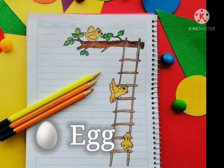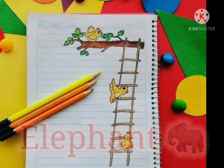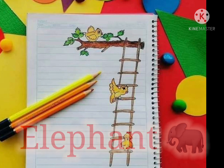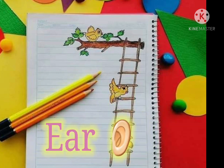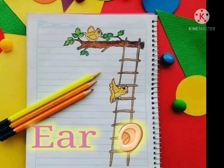Egg. It's an egg. Egg. Elephant. Again, elephant. Ear, ear.